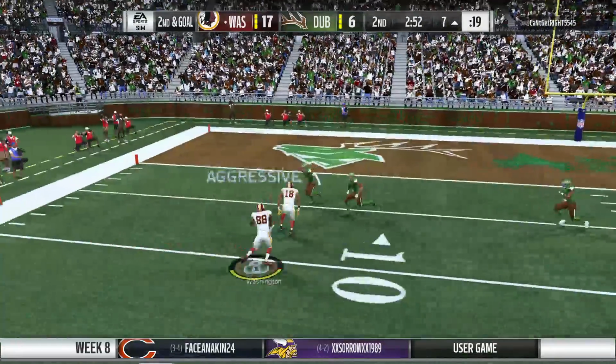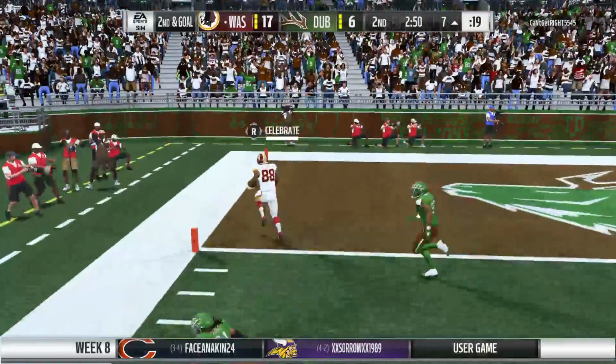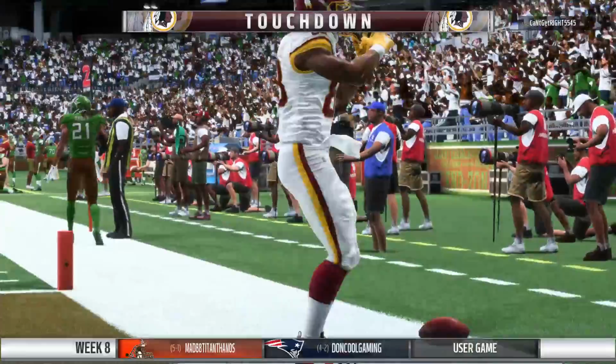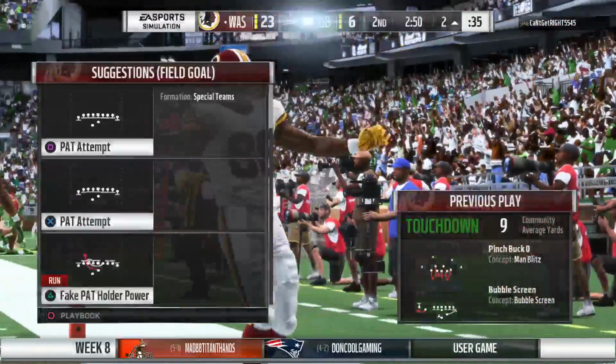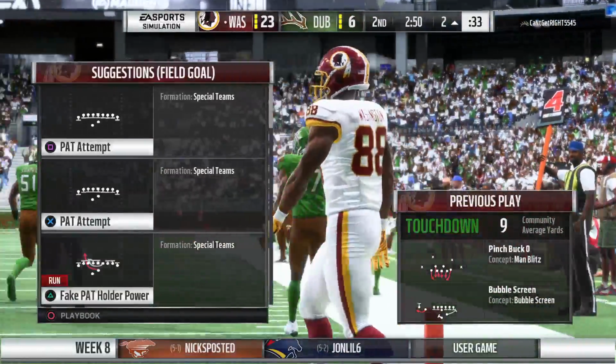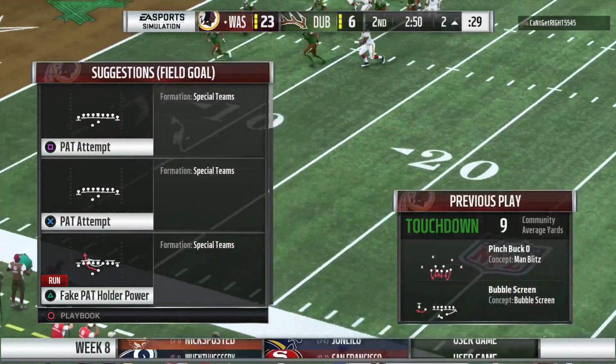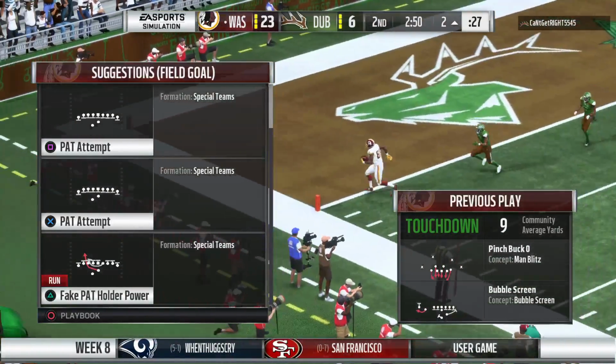He'll drop to throw. That's going to be caught at the 10-yard line. And he is into the end zone for a Washington touchdown. James Washington, his first touchdown on the year. And the Redskins are going to add on to their lead.